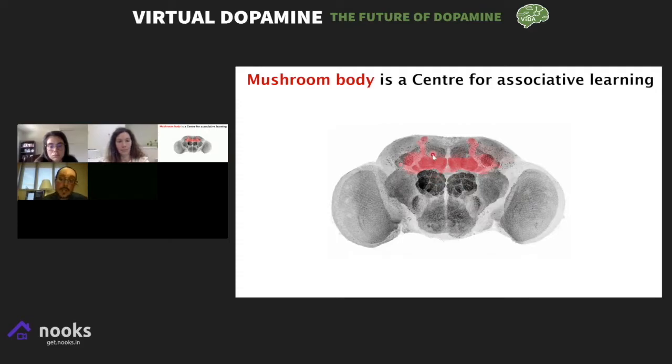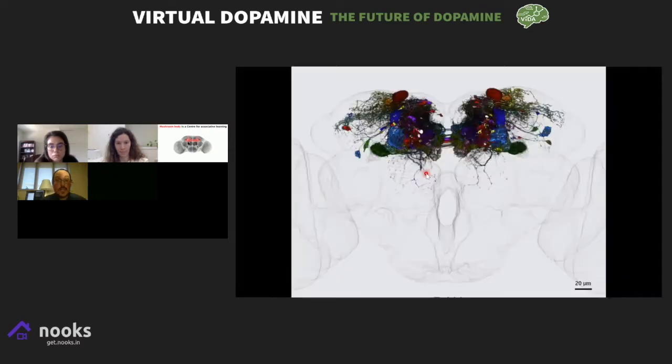They are roughly parallel cells, with 2,000 parallel cells in each hemisphere, that project to the lobes of the mushroom body and connect to output neurons of the mushroom body, and also dopaminergic neurons. And it is these dopaminergic neurons that are indeed important to modulate the learning in the fly.